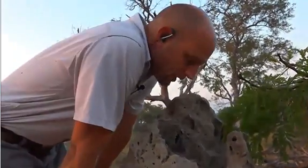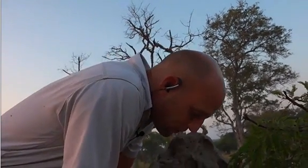Alright, and that's that for this termite mound. I'm quite happy that we got to show it to you. They will close up this little hole. There's about this much left. They will do that this evening, I have no doubt, and then this termite mound will be closed for us.